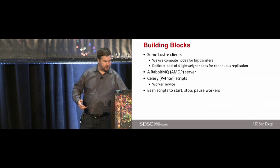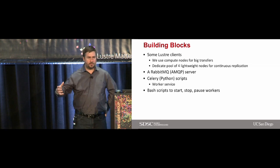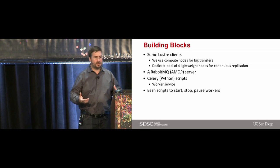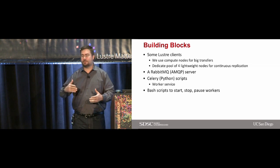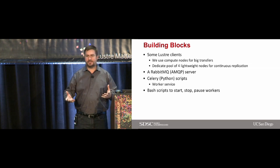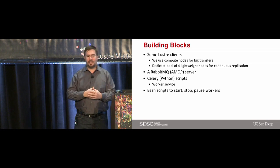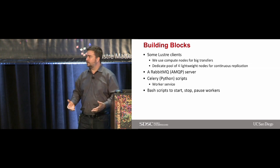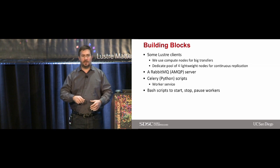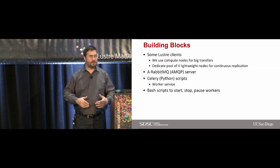So our building blocks, Lustre clients. When we have big transfers, when we had to actually clone our scratch file system because we were concerned about stability and we really wanted to do a data migration as part of the upgrade, we use compute nodes. I have lots of them. I can take 5% of the system out of service temporarily and have 100 machines. So I can have lots and lots of workers, and I can usually get away with that temporarily for critical need. We also have just 4 stupid little machines with single 10 gig attached Ethernet devices that do the background migration. Not very expensive, constantly working, moving things along.